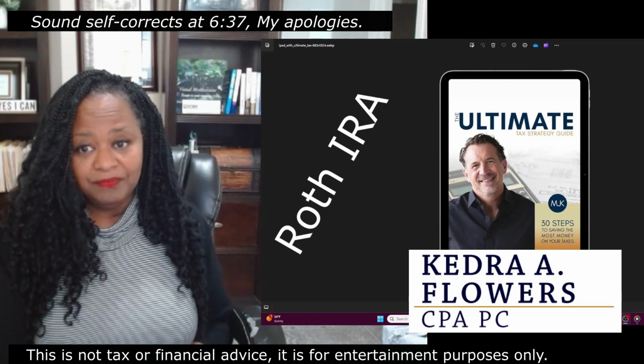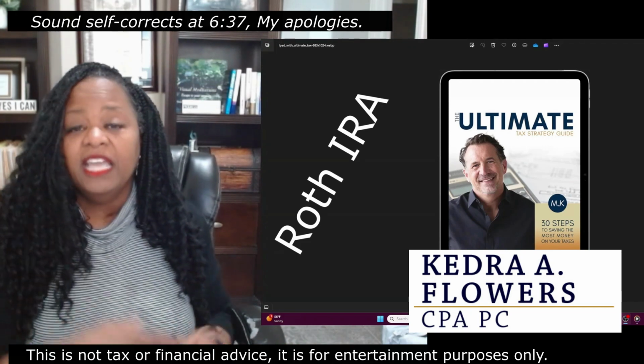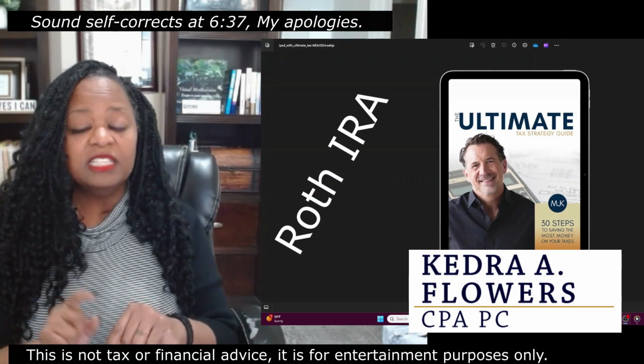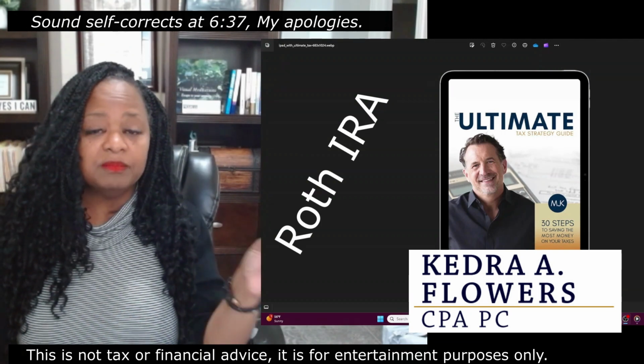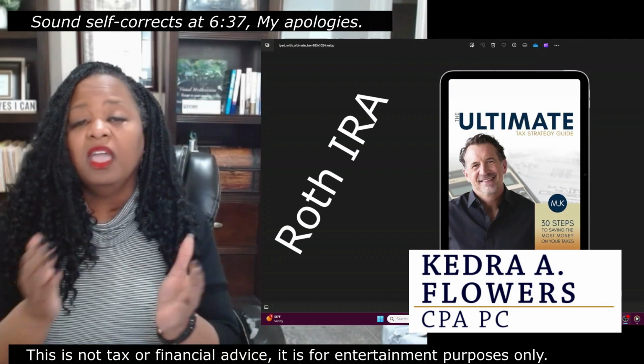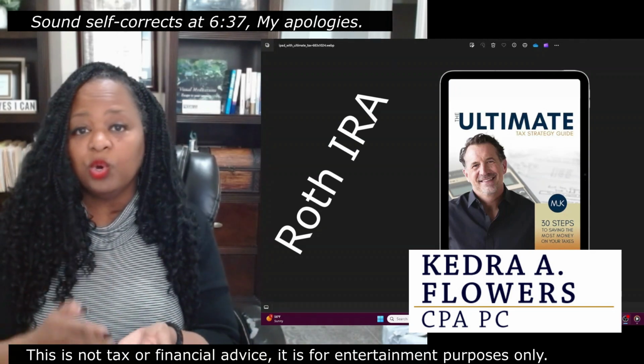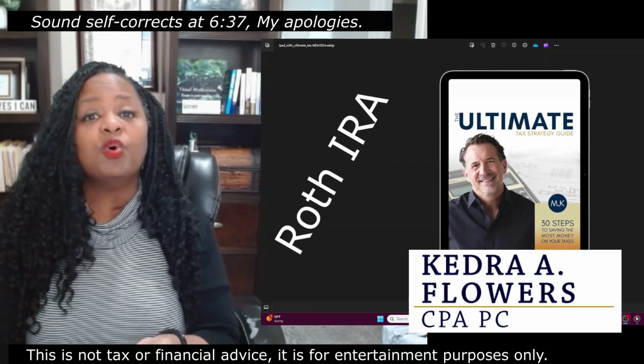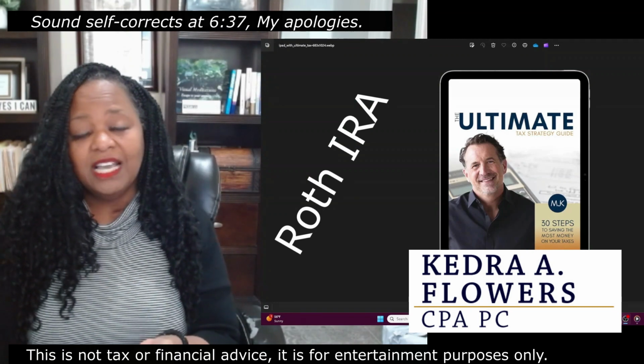Okay, so why is that? So the Roth IRA is paid with after-tax money. The traditional IRA is paid with before-tax money. So if you're an employee and you have a traditional IRA, 401k, whatever, that money is deducted and moved to that account before your taxes are computed. So that's the key difference.